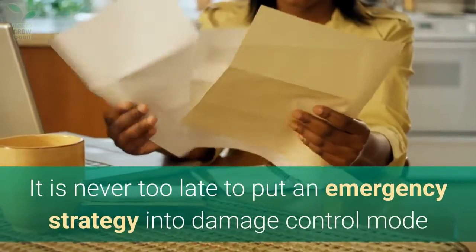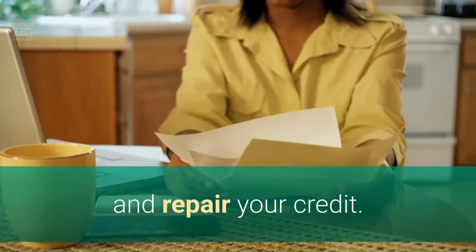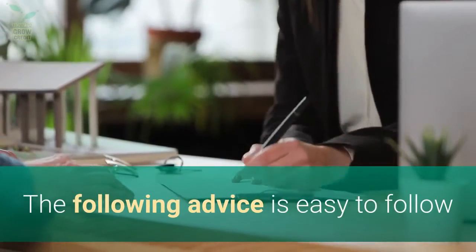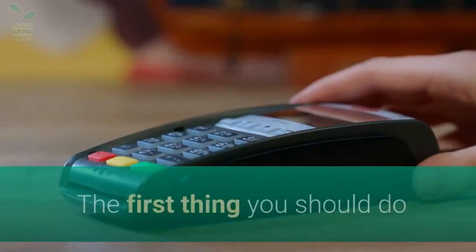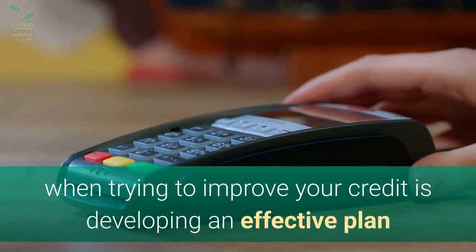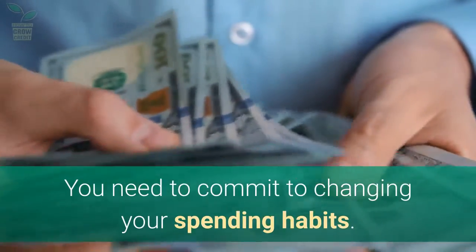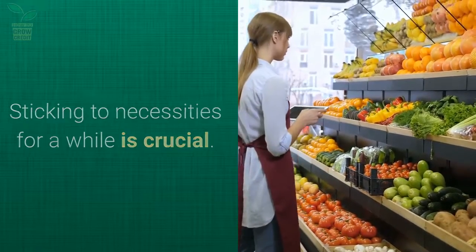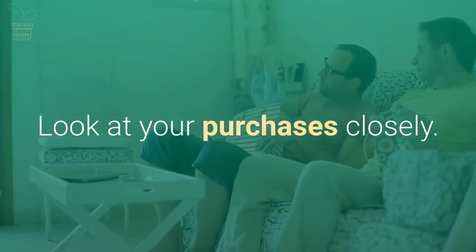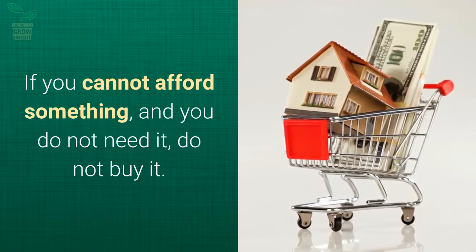It is never too late to put an emergency strategy into damage control mode and repair your credit. The following advice is easy to follow and can greatly help you rebuild your credit rating. The first thing you should do when trying to improve your credit is develop an effective plan and commit to adhering to it. You need to commit to changing your spending habits. Sticking to necessities for a while is crucial. Look at your purchases closely. If you cannot afford something, and you do not need it, do not buy it.